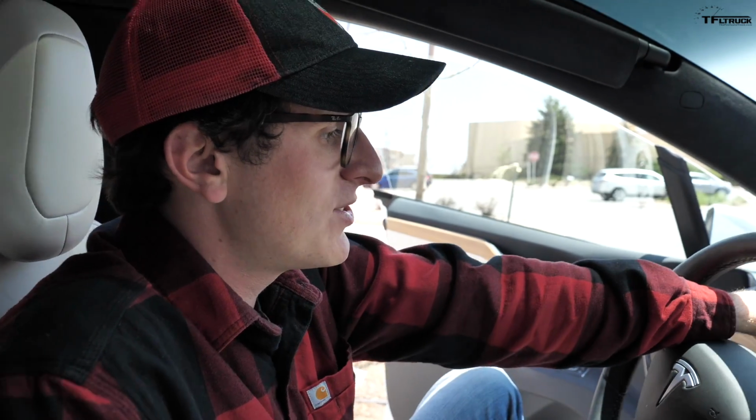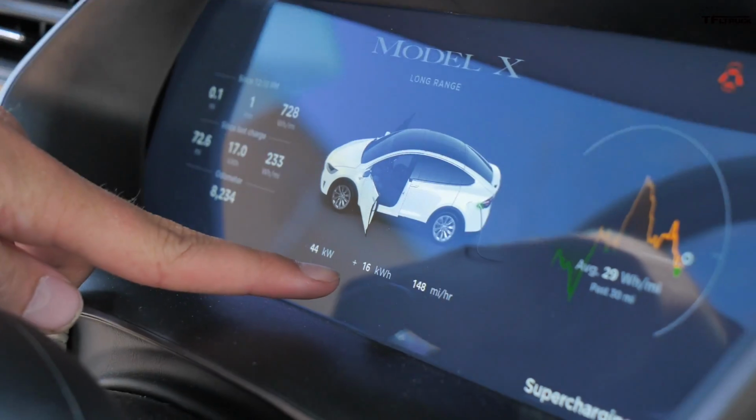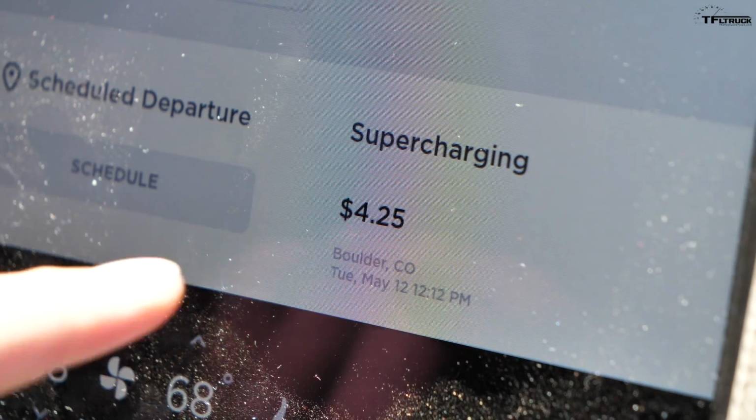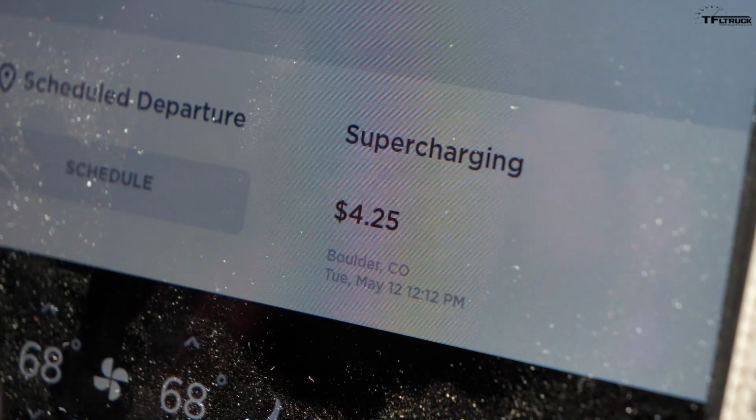Whew, and we sucked up 16 kilowatt hours, so that's how much power we used going on our little adventure to the mountains. And there is a final cost for our supercharging session, $4.25. Let's unplug and do this all over again, but towing with a Tesla.